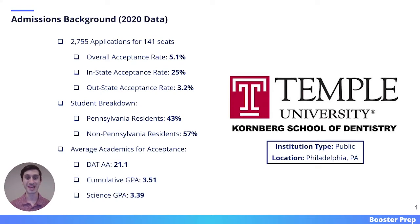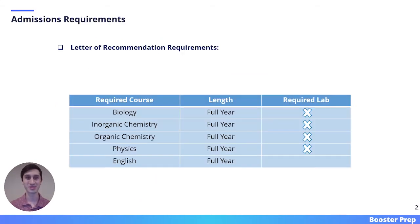And here we have the average academics for acceptance. The average student attending Temple had a DAT of 21.1, cumulative GPA of 3.51, and science GPA of 3.39. We will now move on to some admissions requirements. All of the information here came from the Temple Dental website for the 2021 through 2022 cycle.